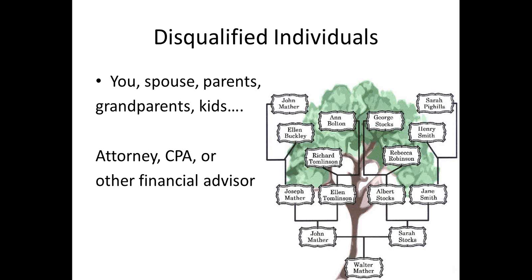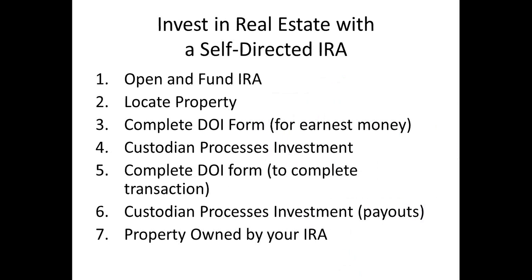For instance, if you already own property here in Belize, then you can't sell it to your ROI. That's off limits. You lose your tax-free status on those funds. And you also can't buy or sell property using your IRA through your tax attorney or your CPA or any of your other financial advisors. So just something to consider there.